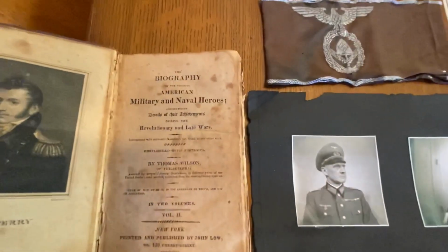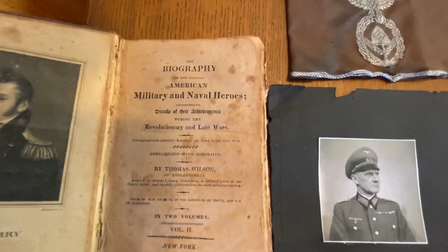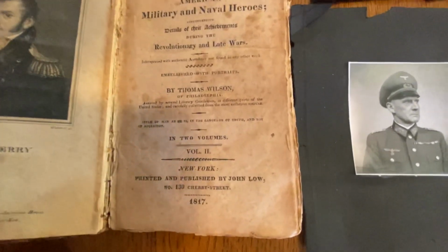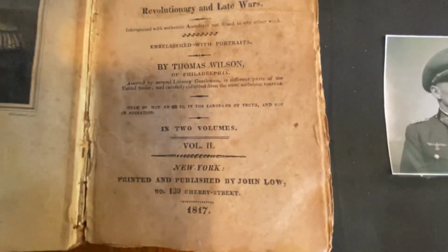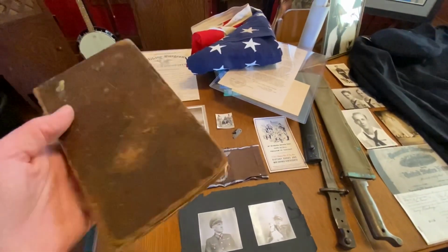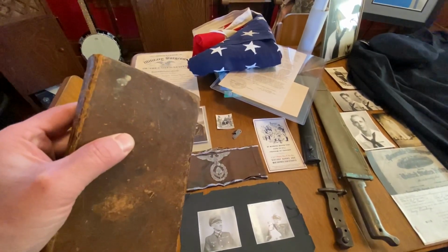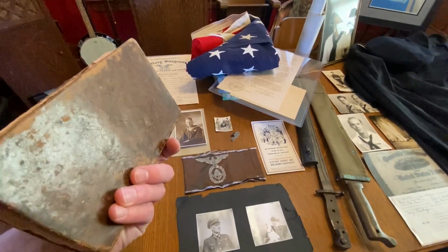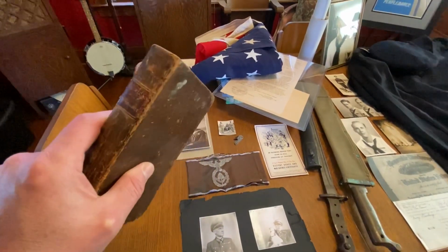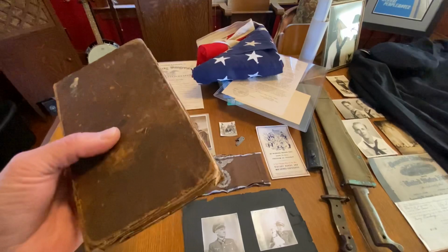What you have here is a biography of American military and naval heroes of the Revolutionary and late wars. And then look at the publication date, ladies and gentlemen. Yes, that is 1817. I mean, this book was published only 5 years after the War of 1812 and only about 41 years after 1776. To think about who held this book and who read it throughout its lifetime.